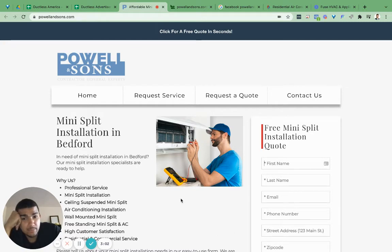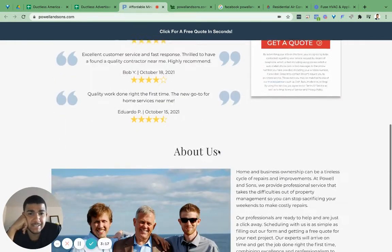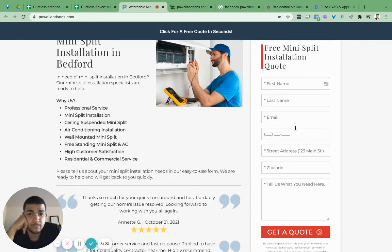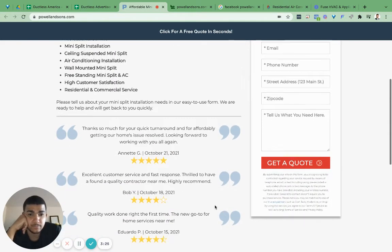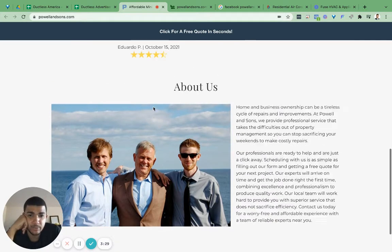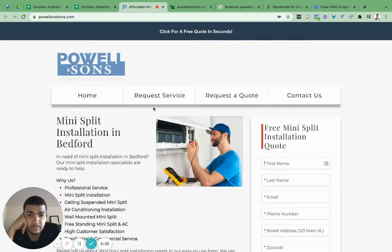Now, this website is built to convert. This is the ideal landing page, ideal of what you want it to look like. Usually I like one column setups. They usually convert a little better than two column setups. But this is ideal. You have reviews right next to the lead form. That helps convert a little higher. You have the About Us page on the website, which helps convert a little higher. You want to know who this website is about.